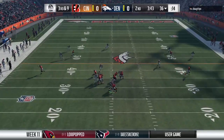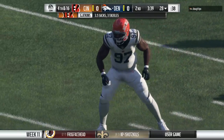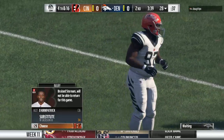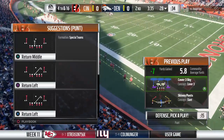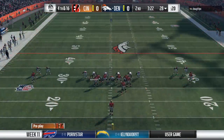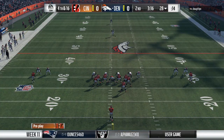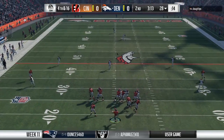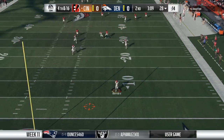To throw is Gabbard. And he'll be taken down by the Bengal pressure. Geno Atkins. He's the one to get him, and that's sack number 7 for him on the year. Here's Riley Dixon now as the drive goes backwards, so he's on to punt it away. And this is away. It's a high kick, and he got all of it.